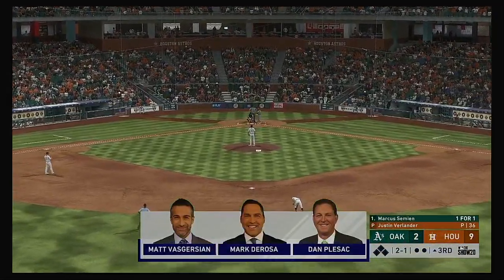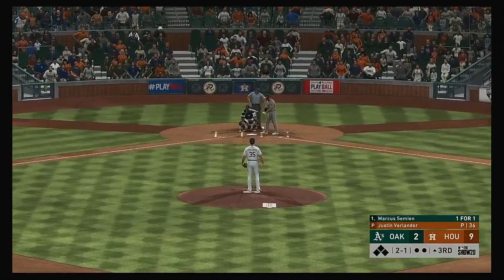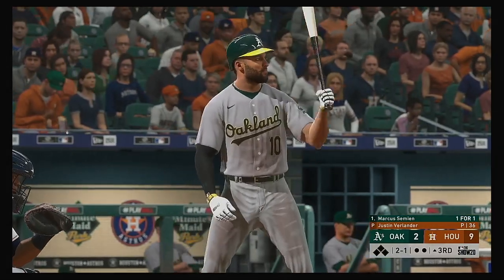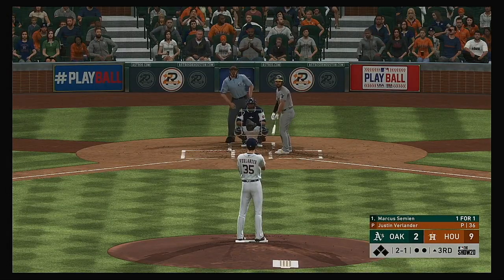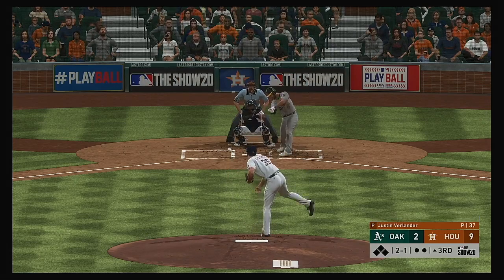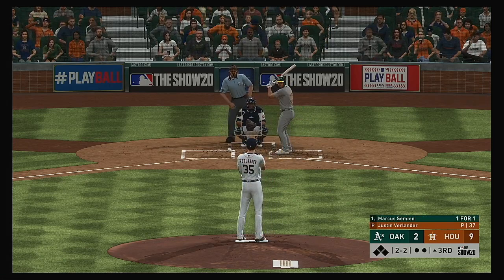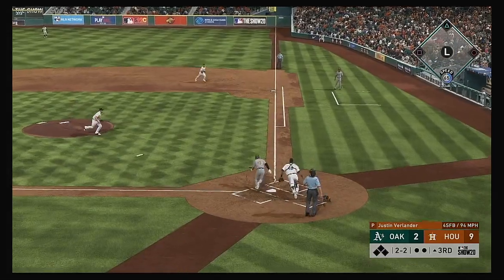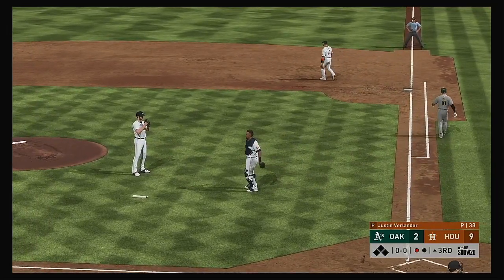Back with Mark DeRosa and Dan Plesac, Matt Vasgersian, as the Cal Berkeley product Marcus Semien is the first to bat in the inning. Into the windup, here's the 2-1 pitch. Fouled off. Breaks his bat as this one's popped up, and he'll steer clear of the flying debris to make the catch here for the first out.